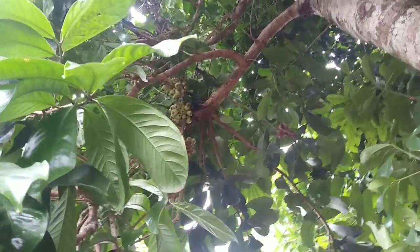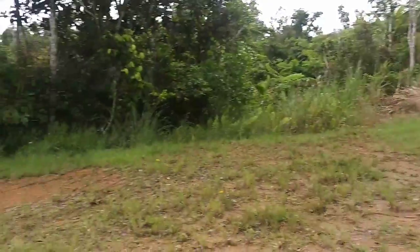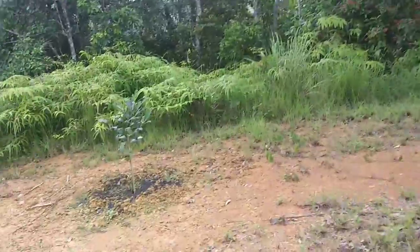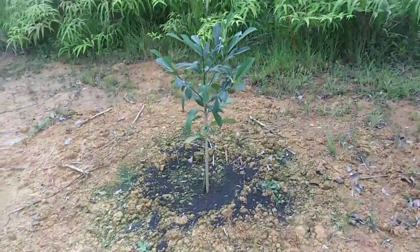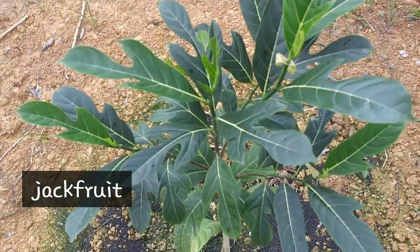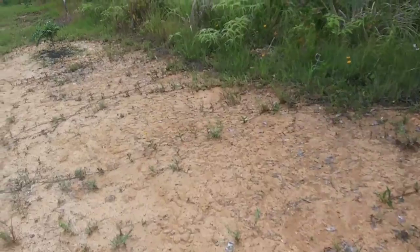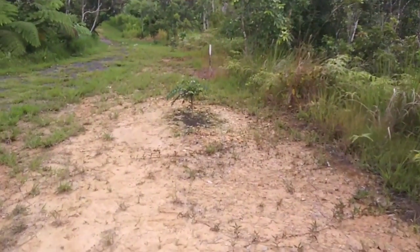Mountain apple, they have a lot of mountain apples. There's the breadfruit, another breadfruit. You know that already because we already made a tour of it. This is the Lanka. They're all looking good. The fruit trees here, they're growing real nice.